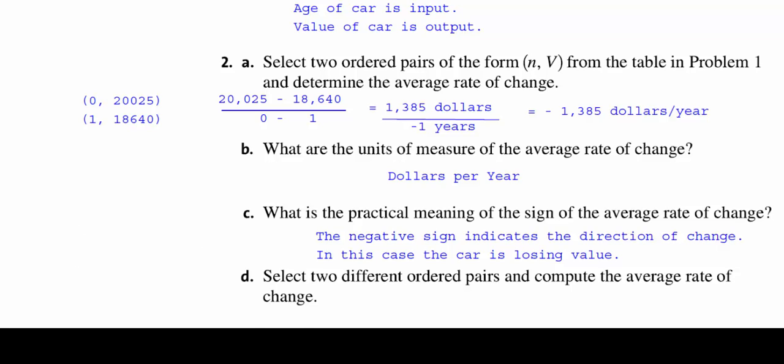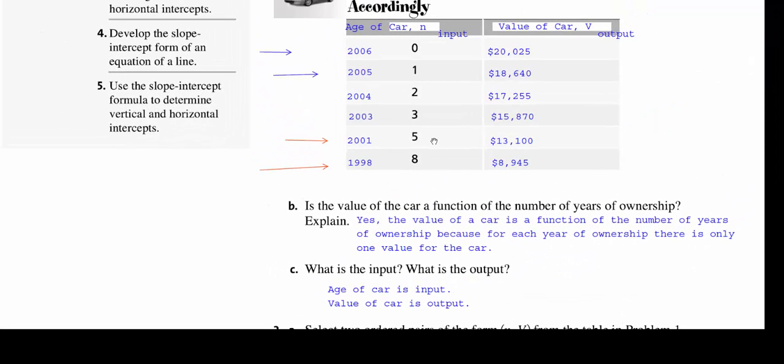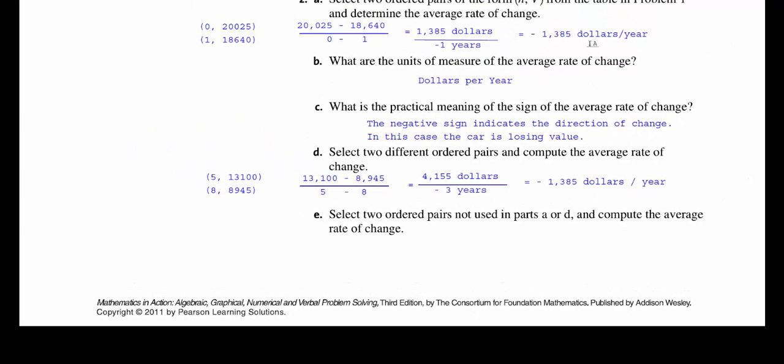The next question has us select two different ordered pairs, and they're asking us to compute the average rate of change again. So we'll pick another two pairs. I'm going to pick the ordered pairs that correspond to the years 2001 and 1998. So that would be 5,13,100 and 8,8,945. After selecting our ordered pairs and doing the algebra, we're left with negative $1,385 per year. So we've taken two different sets of ordered pairs and we ended up with the same result. Our average rate of change was negative $1,385 per year.